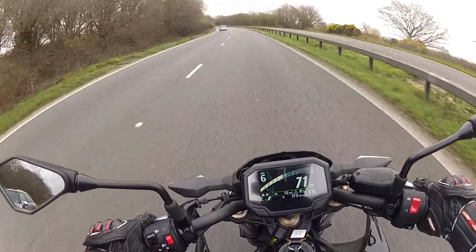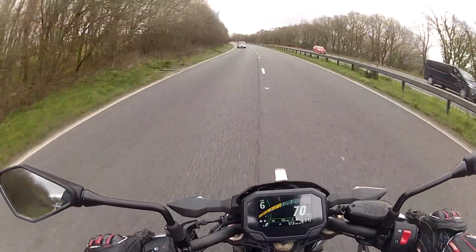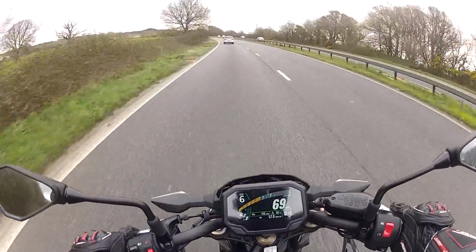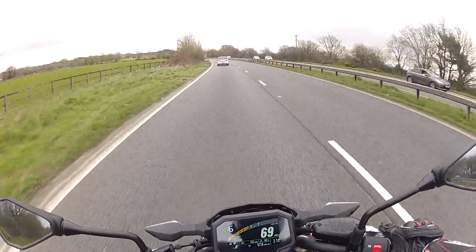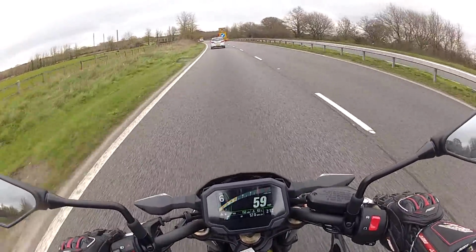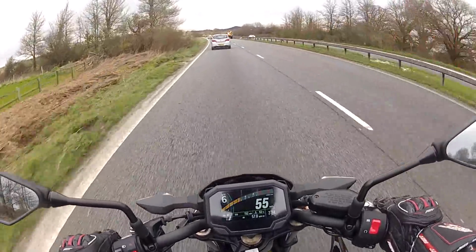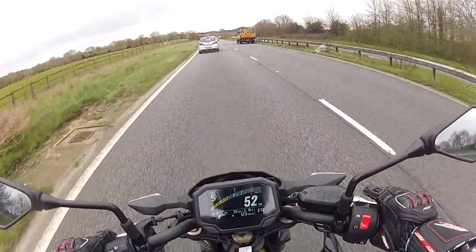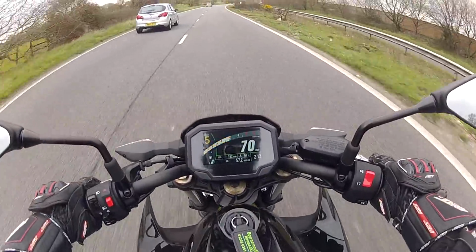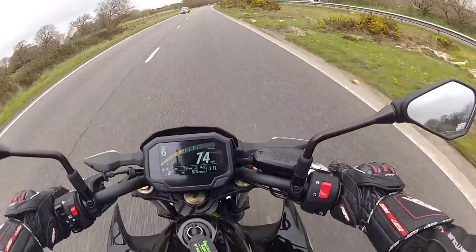And there is a tiny bit of a buzz coming through the foot pegs, but nothing really bad at all. I could live with it all day. And there's hardly any vibes coming through the bars, which is good. So a tiny bit through the foot pegs, but nothing really to worry about. Fifth gear, open her up. Yeah, really good.